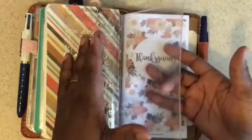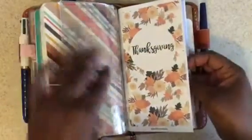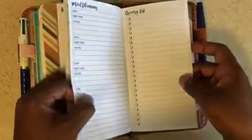Not that that matters. I have another Foxy Fix dashboard I need to put something in. And this is the Annie Plans printable I was talking about for Thanksgiving. I need to move my Friendsgiving stuff in here. It has a month, daily gratitudes, recipe ideas, meal planning, lots of meal planning, grocery list, and Black Friday shopping.